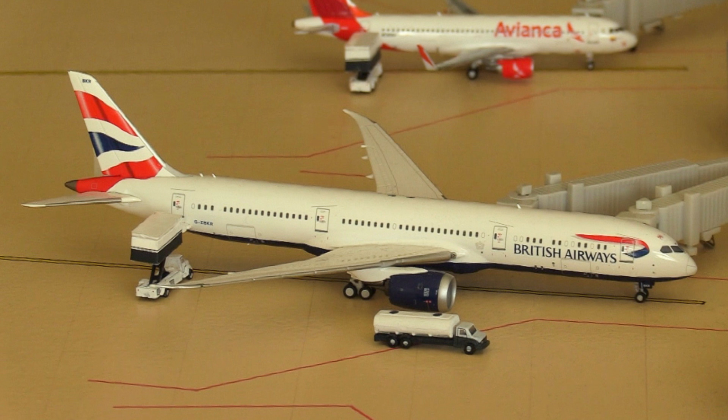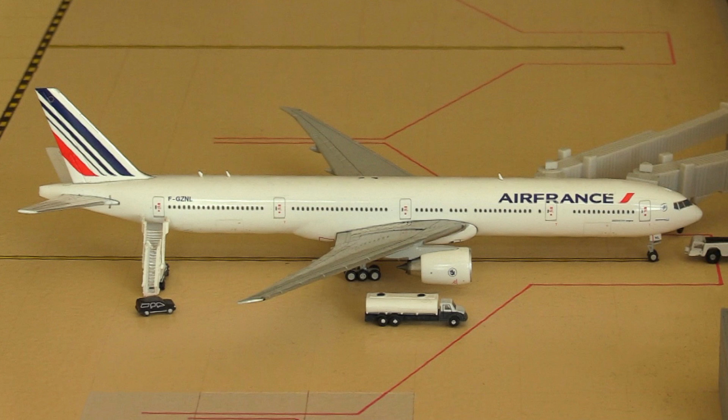Next up, here we have this British Airways Boeing 787-9. This aircraft is, of course, going to be heading out to London Heathrow in the UK. After that, here we have this Air France Boeing 777-300ER. This aircraft is, of course, going to be heading out to Paris Charles de Gaulle in France.